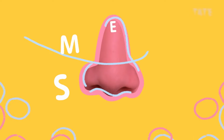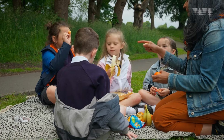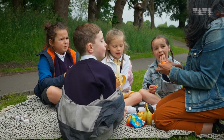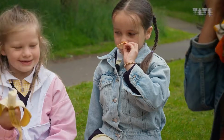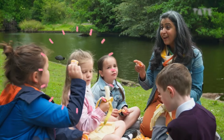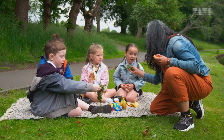Let's explore with our nose. Our nose helps us remember different things. Think about the last time you had a yummy picnic or smelled freshly cut grass. What can you smell? Oranges. Grass. Smells like grass.